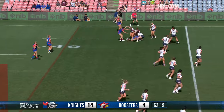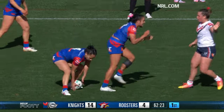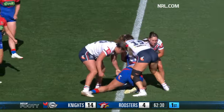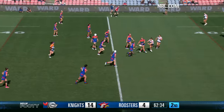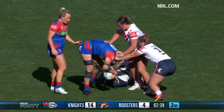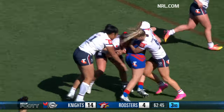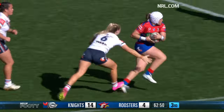Clydesdale. Clearly away. Still time for the Roosters. They need to make something happen very quickly. They need the ball as well. Carter tackled on the halfway line. Johnston running with the same energy in the 63rd minute as she was in the third. Jesse Southwell. Oh, good run. Still going.